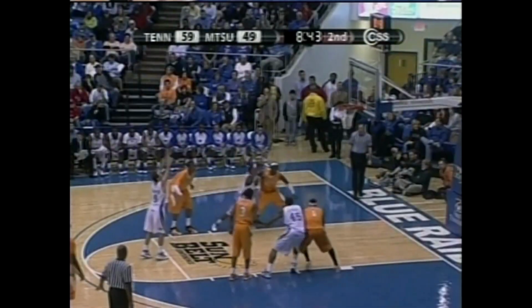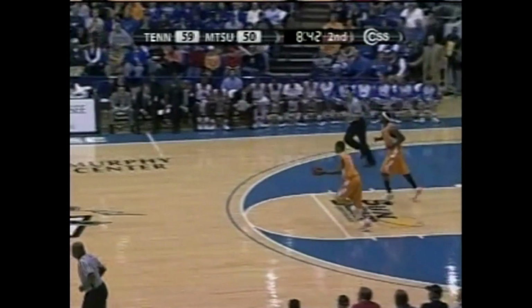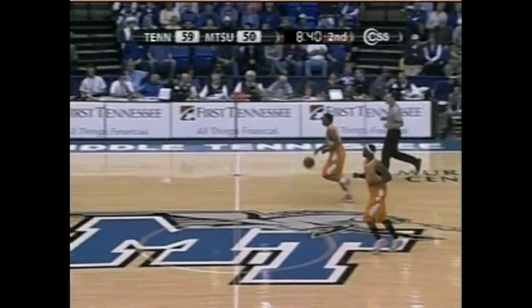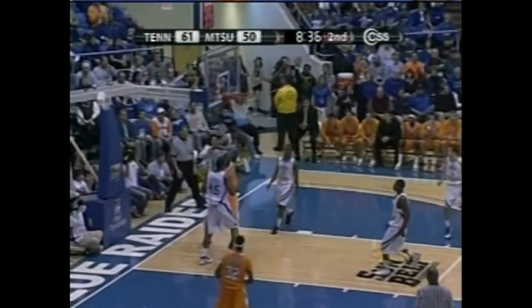I don't know what the score is, but they're still right in this game. Lead cut to 9 as Kanaski can only connect on 1 of 3. Woolridge picked up his 3rd personal foul. Quickly, Tennessee down court. Chisholm inside and up and in there.